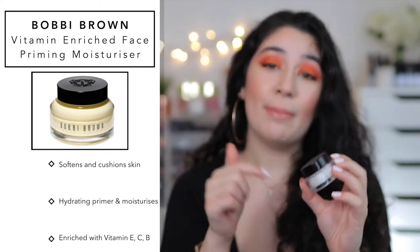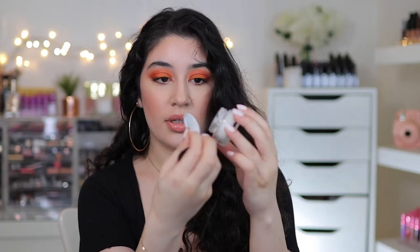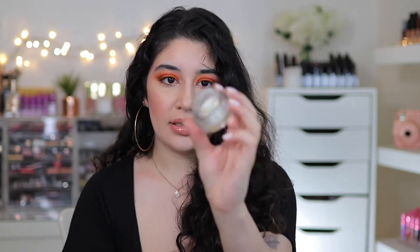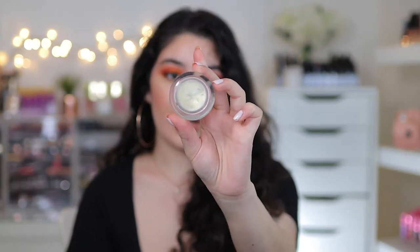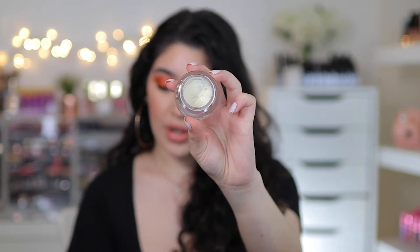I actually have the mini size of this product. They do have two sizes. It comes with a little lid as well, and this is what it looks like. It is just a very thick and moisturizing primer.